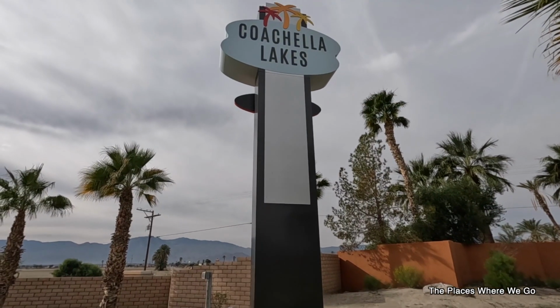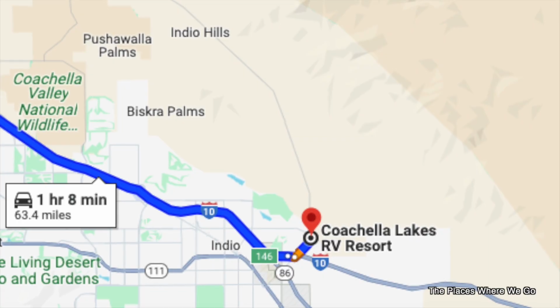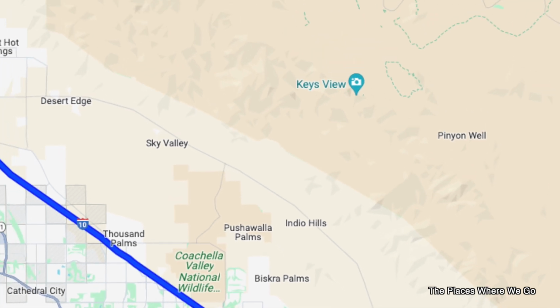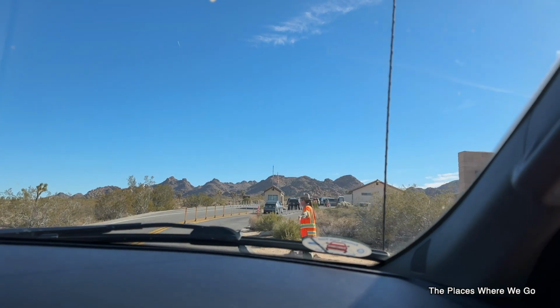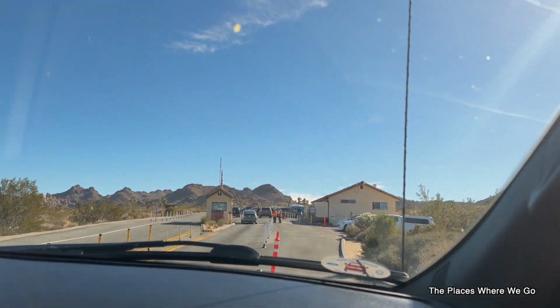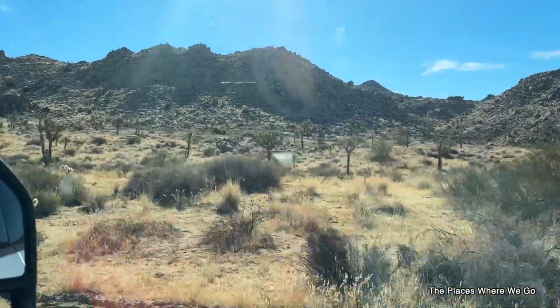We're camping at Coachella Lake's RV Resort, south of Joshua Tree National Park. It's 62 miles for us from the campground to the trailhead today, or about 1 hour and 10 minutes. Entering the park, we had our annual pass ready, but today the rangers just waved people through the entrance. Keep in mind, usually you're going to need to pay your park entrance fee.